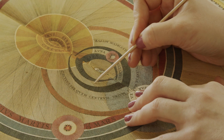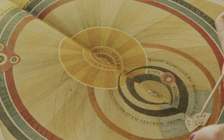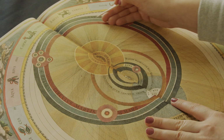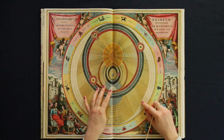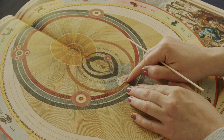The Moon orbits the Earth, and so does the Sun. So you see here, there's the orbit of the Sun. But then the other planets depicted here, Mars, Jupiter, and Saturn, are going around the Sun and not the Earth. So if the Sun comes here to the other side of the Earth, then the orbit of Jupiter, Saturn, and Mars would follow. And here in the middle you see Venus and Mercury, also orbiting the Sun.